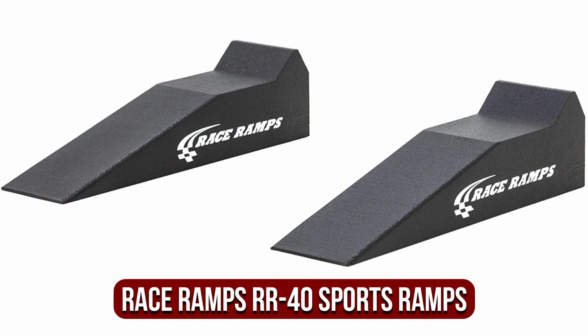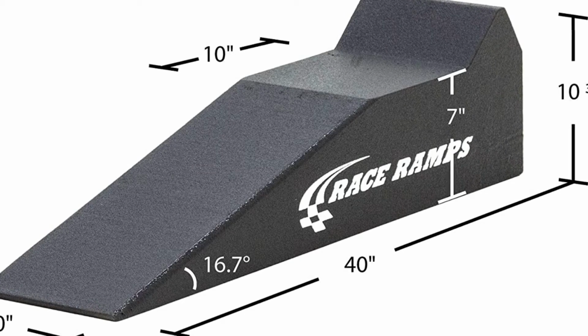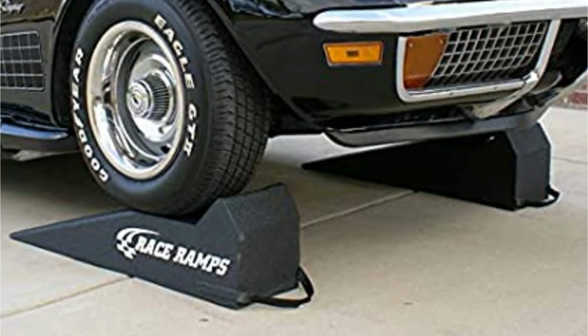At number 3 on our list is the Race Ramps RR40 Service Sports Ramps. Race Ramps Service Sports Ramps are perfect to display or service low-profile vehicles, sports cars, or even short-nosed vehicles. They are designed to work with vehicles that are up to 8 inches wide. When combined, they can handle the weight of a vehicle up to 6,000 pounds.